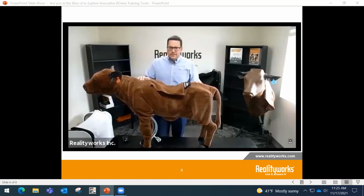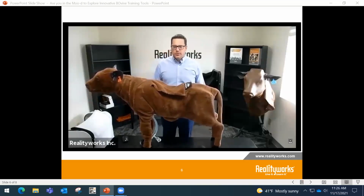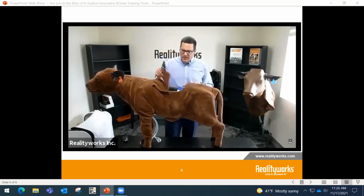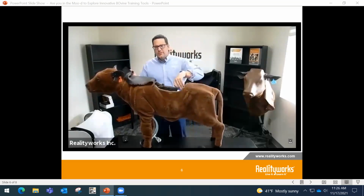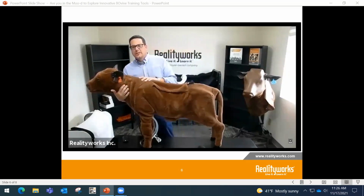Other features of this: it has a swellable navel here. So in this case, I can tell, okay, is there some problem with that navel? Is there swelling, some sort of infection that I might need to work on and interact with? So it has that to work with here. And then you can open this up, and there's actually a water jug in here, allowing you to fill this water jug up and, once again, do injections. So you can do a jugular withdrawal. You can also do injections here.